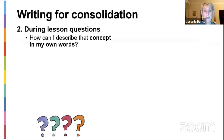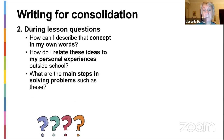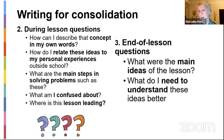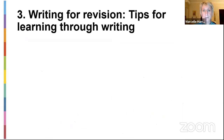Then during the lesson questions: how can I describe that concept in my own words? How can I describe metacognition in my own words? Okay. How can I relate these ideas to my personal experiences outside school? How can I solve the problems? What am I confused about? Where's this lesson going? And then end-of-lesson questions. What were the main ideas? What do I need to understand? All right, so you're thinking all the time about what you're doing. So part of consolidation would include this kind of reflection.